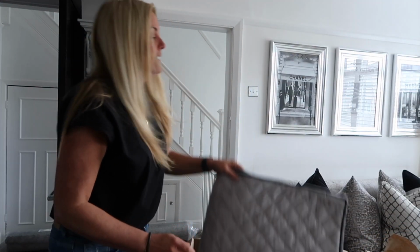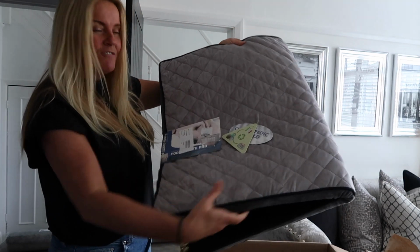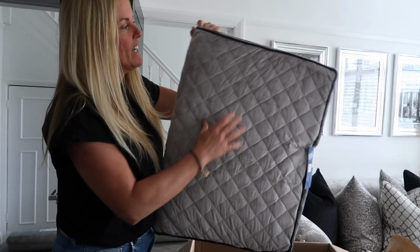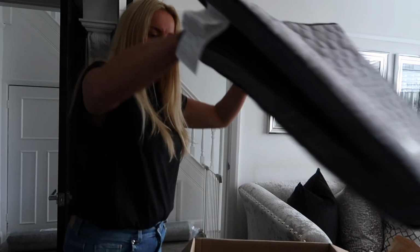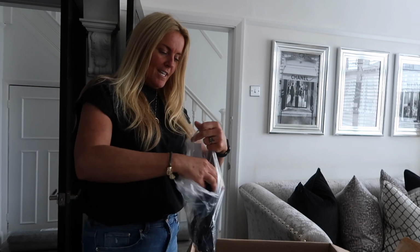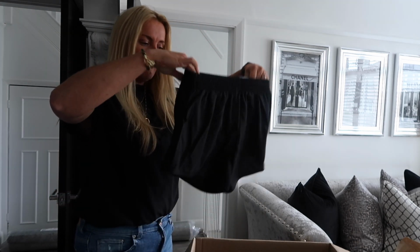We have a new dog bed. So I get these because they're just really easy to wash. This was $24.99. They're really easy to take the inner out and just wash the cover in the washing machine. So the dogs will be delighted with this. I'll take the labels off and then I'll put that down. I also got, oh, I know what these are. These are the little pair of shorts for when I go running.